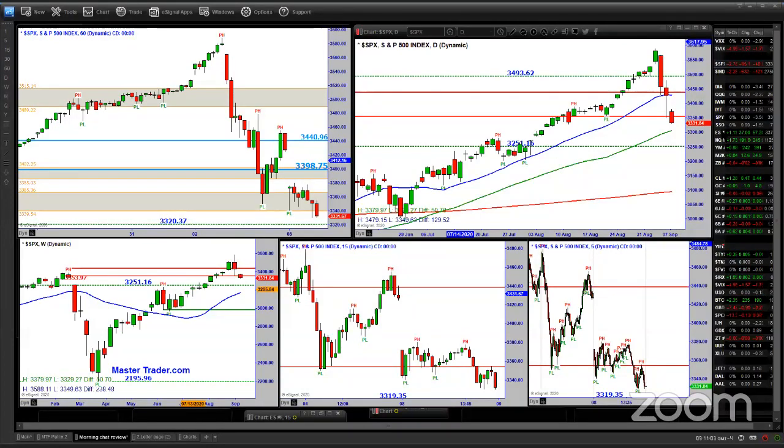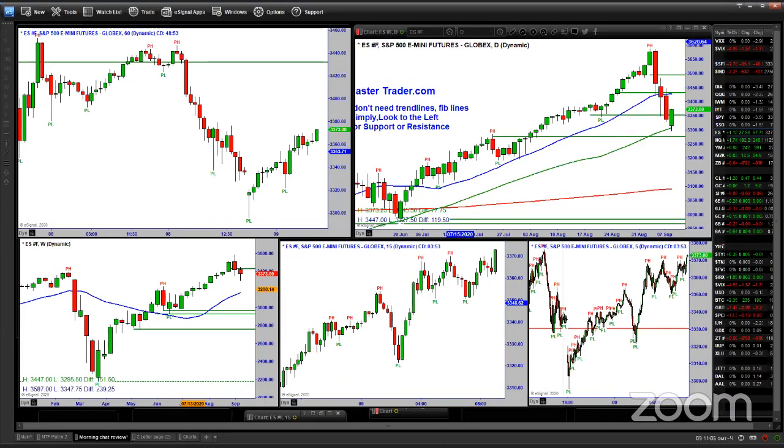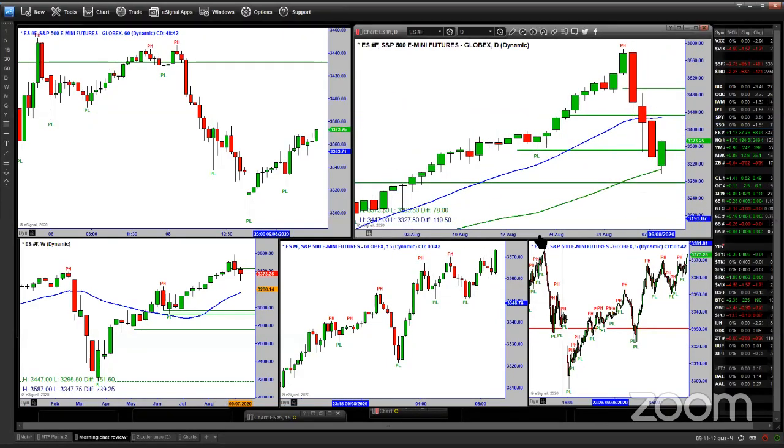All right, let's look at S&Ps. I always like to compare. So down below here should be fine. That already hit the 50 MA and is reversed. So back to our factory work, big bar there.